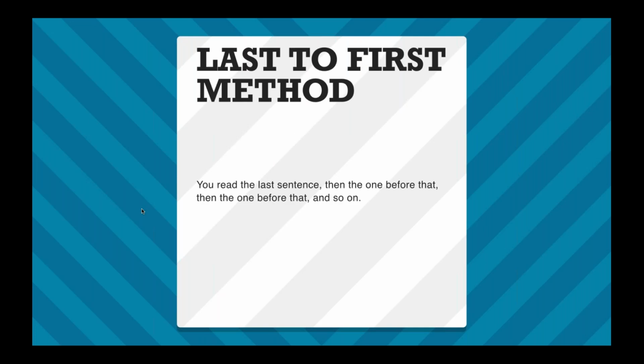Another tool you can use to help out with sentence level issues is what's called the last to first method. This is literally, you begin with the last sentence and then read your paper backwards. Yeah, it's time consuming, but here's what it does. When you read things in order, from beginning to end, left to right, your brain automatically fills in, especially small words like of, the, a, or an.